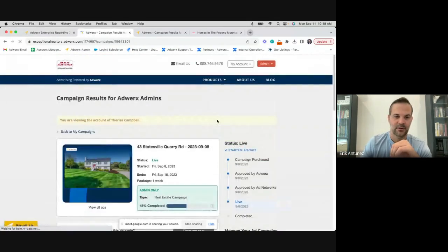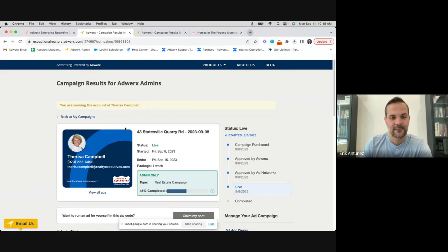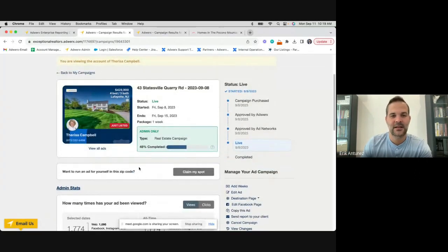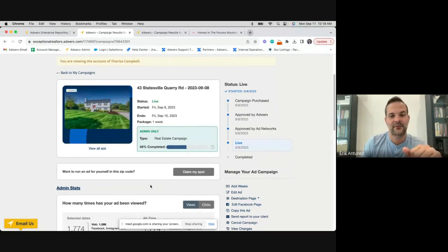Now, campaigns look like this when they're running. We've got here one for Teresa, her listing ad that is live. You did see that she added her seller information. That's great. That means her seller is receiving the daily report. But these campaigns do have the ability to be edited in real time. So let's say Teresa here launched this listing, and then she decided, you know what, I'm going to have an open house this weekend, and this ad is running. It's still within that first week.